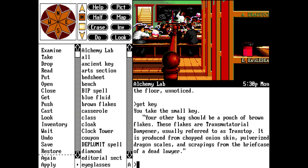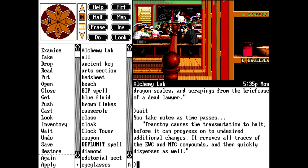Your other bag should be a pouch of brown flakes. These flakes are transmutorial dampener, usually referred to as transtop. It is produced from chopped onion skin, pulverized dragon scales, and scrapings from the briefcase of a dead lawyer. Damn, that's powerful stuff. Transtop causes the transmutation to halt before it can progress on to undesired additional changes. It removes all traces of EWC and MTC compounds, and then quickly disperses as well.